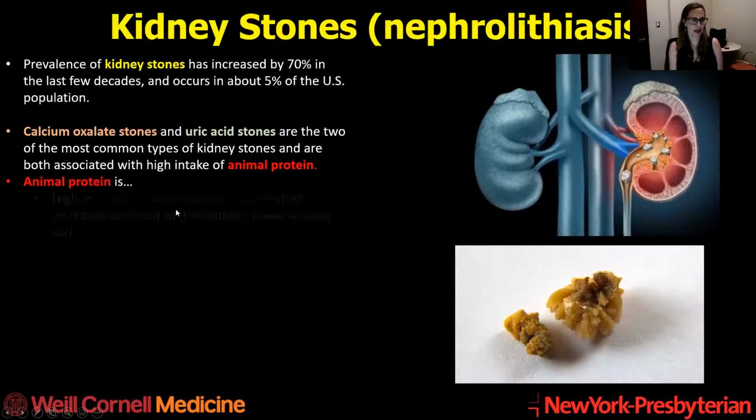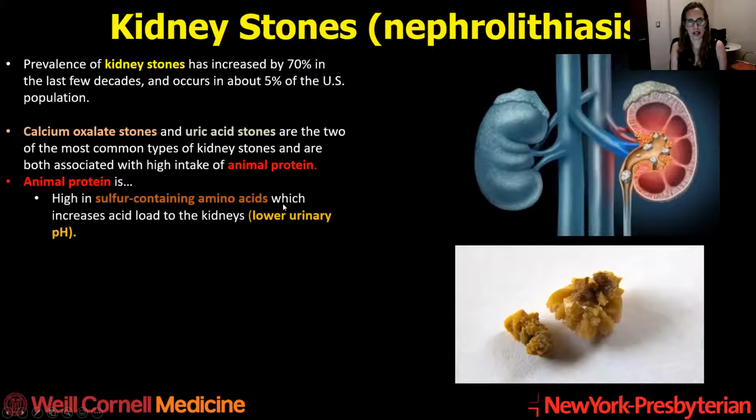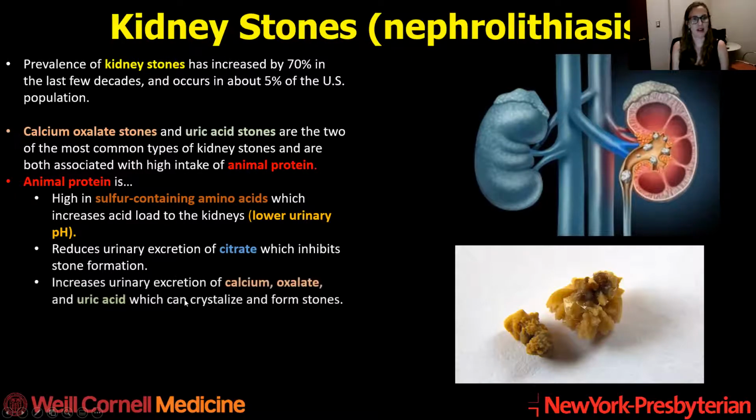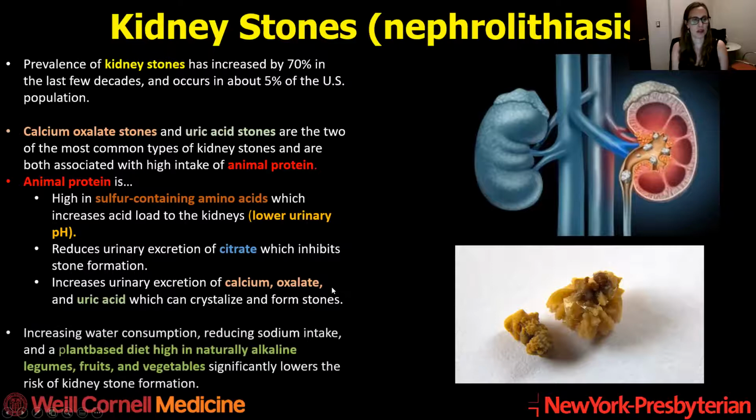And the reason for that is because animal protein has a lot of sulfur containing amino acids. So that increases the acid load to the kidneys and lowers the urinary pH. Animal protein also reduces urinary excretion of citrate, which is an inhibitor of stone formation. And it increases urinary excretion of calcium, oxalate, and uric acid. So those can form crystals and form stones.